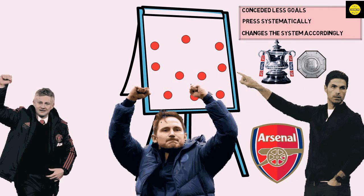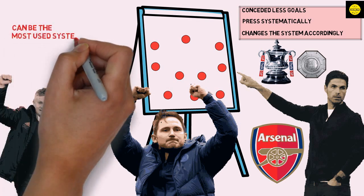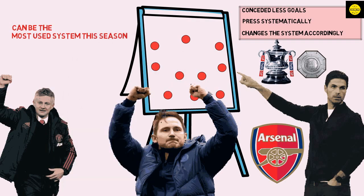Managers like Lampard and Ole have also shifted to a 3-man backline when needed. With so many managers feeling comfortable with the system, 3 at the back can be the Premier League's most used system this season.